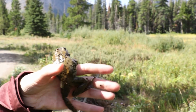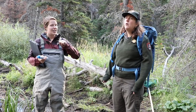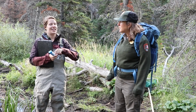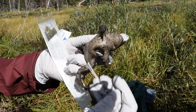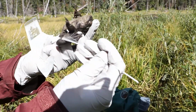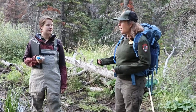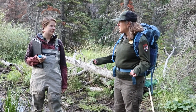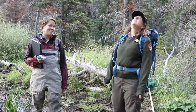So we basically come out and we catch a frog or a toad and then we swab it. And then we'll preserve that little swab and we test for the Chytrid fungus DNA on that swab. So when we swab the frog or toad, we can pick it up off their skin if they have it. What are you finding here in Glacier? Are a lot of our boreal toads and our Columbian spotted frogs affected by this? Yes, they are.